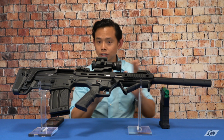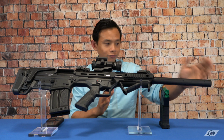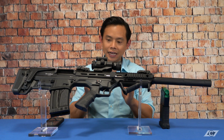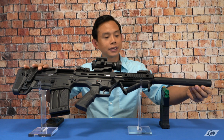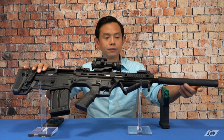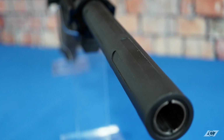Now, let's take a look at the whole gun from start to finish, and we'll begin from the top at the barrel. So, as I mentioned before, this guy has a 24-inch barrel, but it comes covered with a barrel shroud right here. This is not weighted. This is not vented or anything.